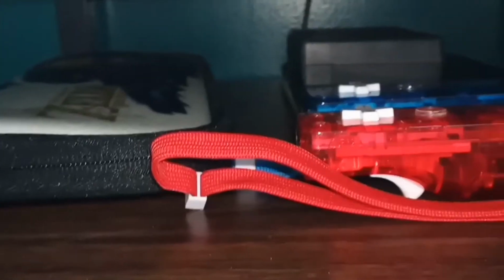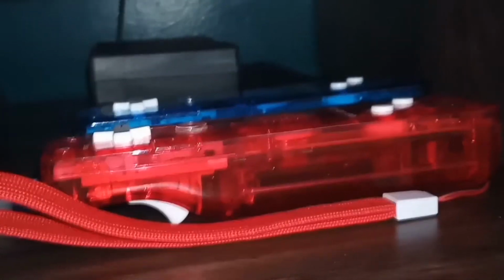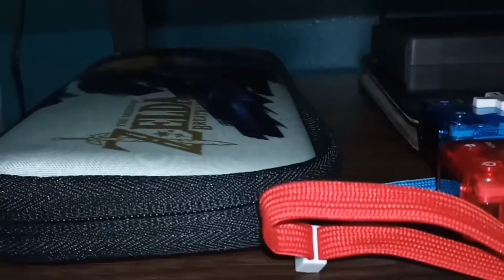Moving on, here is my little shelf that I just hold like electronics and stuff. I have some Wii controllers, and I have a tablet that actually doesn't really work that well. It's pretty far back in there. And then we have a case that holds all of my Nintendo Switch games, and a case that holds my Switch when I'm going somewhere.